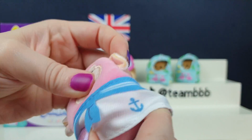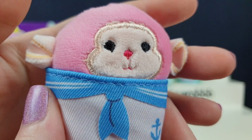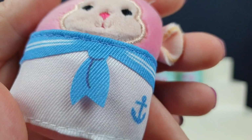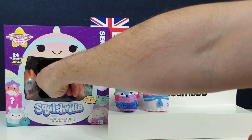Does he work at Scoops Ahoy? He works at Scoops Ahoy in Stranger Things. Yeah, he needs a little hat, though. Oh, cool. So cute. Yeah, definitely. That's a Scoops Ahoy employee. But Stranger Things still has another season, I think?